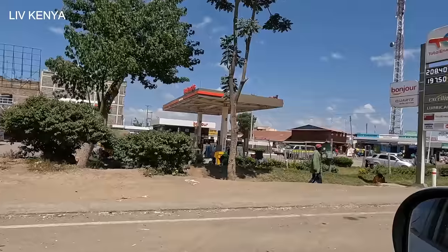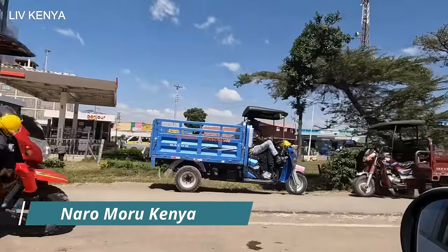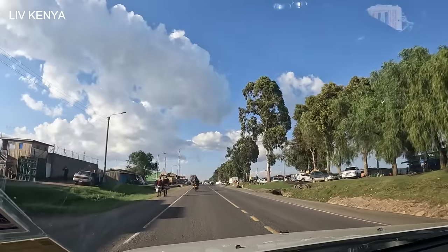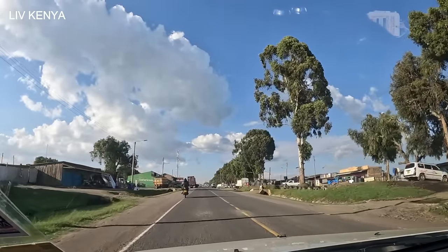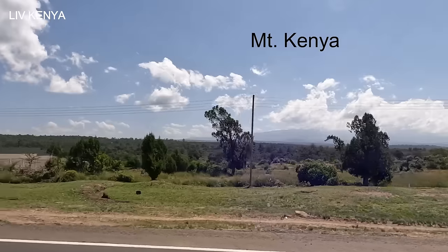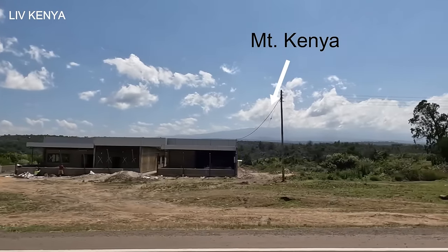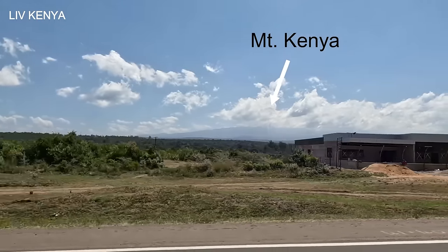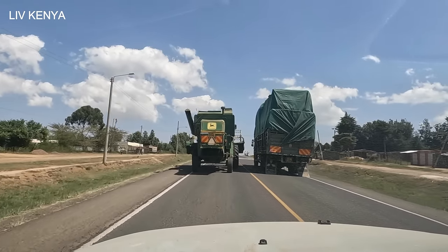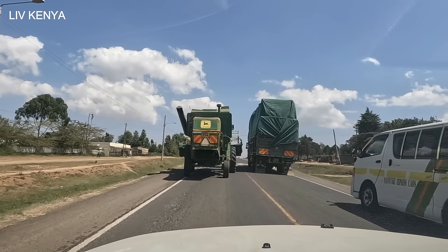So guys, we are at Narumoru. This is the town. There are very beautiful Airbnbs around this place. Just go to the internet and you will see. You can see Mount Kenya from this end, but from a distance. You see this tractor right ahead? It looks like one of those combined harvesters that we have in this area.